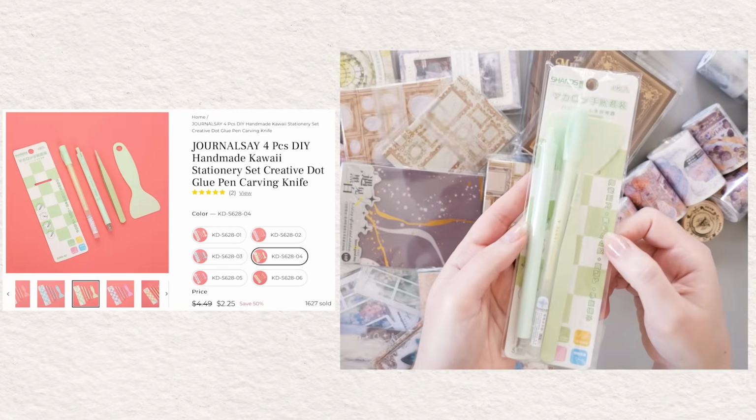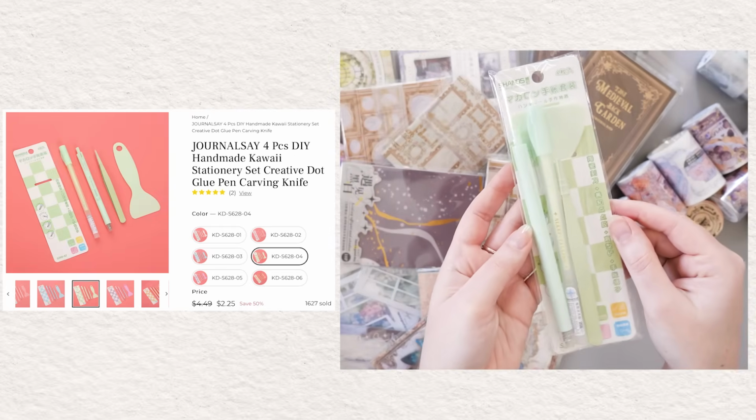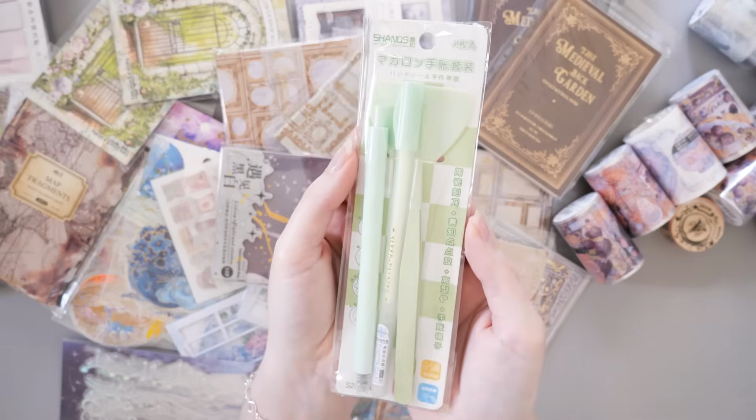This is a set of 4 separate crafting tools, which I think is an amazing investment if you're new to bullet journaling or you haven't got your hands on some sticker tweezers yet.